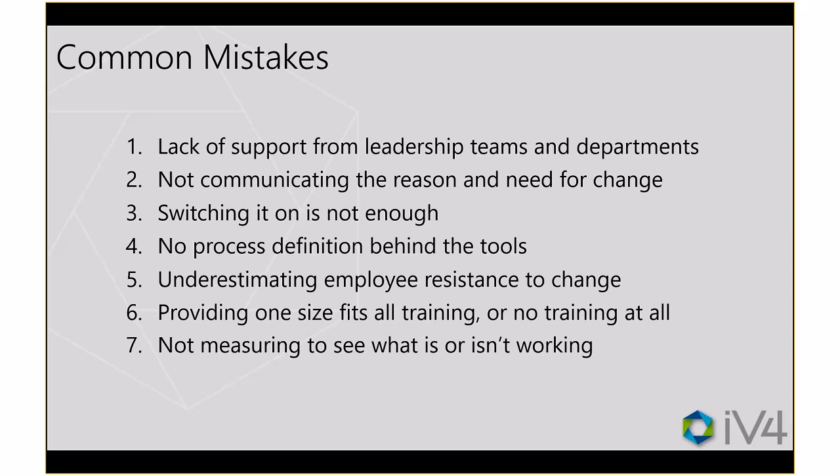So I'm going to turn it over to Bill, and he's going to go through some of these common mistakes and how you can help to overcome these as you're deploying Office 365. Bill?